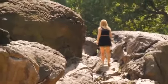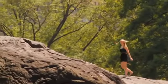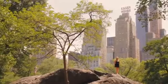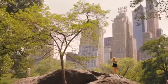Well, sort of. But check it out, this is Rat Rock, one of the more popular climbing spots in the park. It's named after the rats that used to swarm there at night. But look, I made it up to the top! Yay! How about the Central Park Carousel?